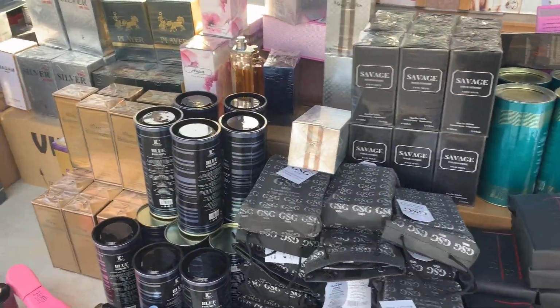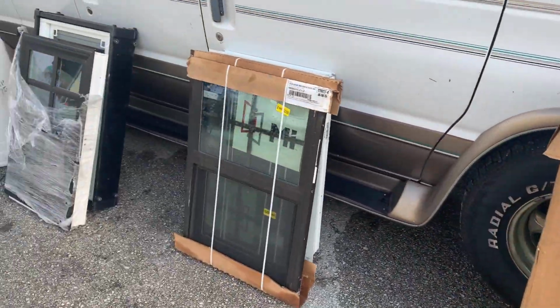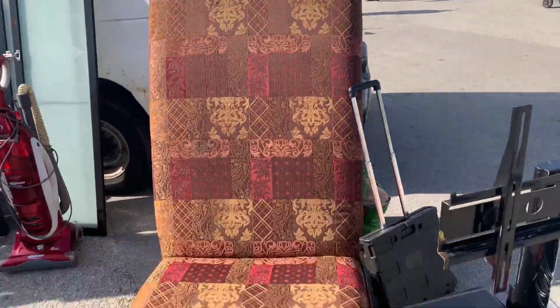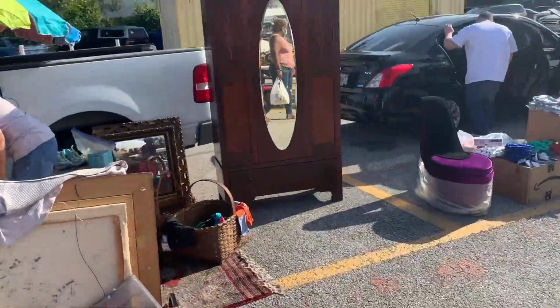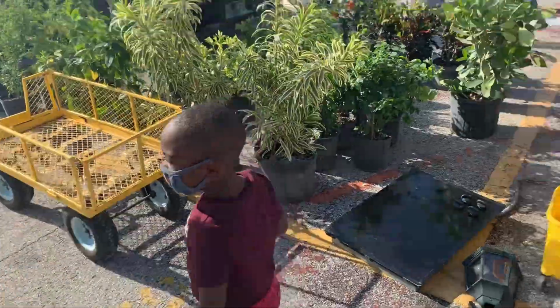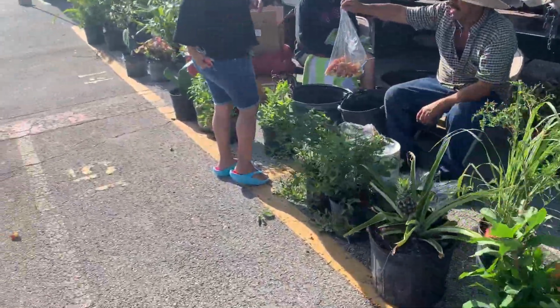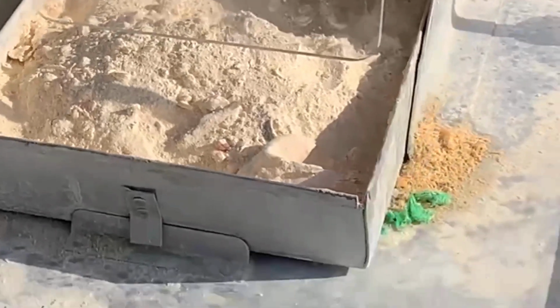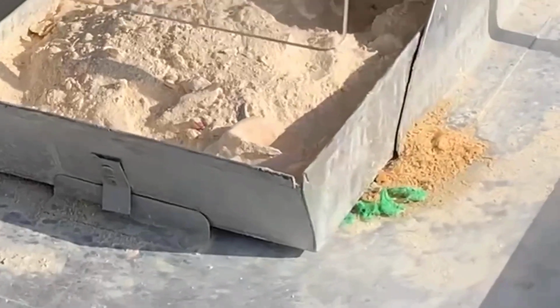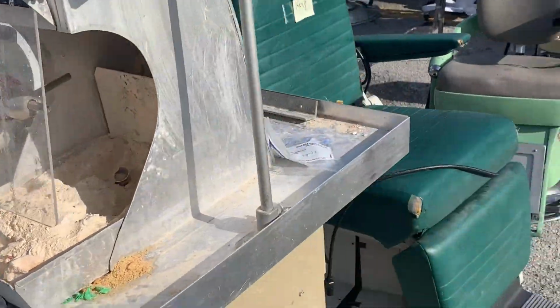So I'm like, there's got to be a Marvel Legends guy here somewhere. Look, they're selling windows for your house. Whatever this thing is. And a whole bunch of more shoes and stuff, and curios and cabinets and plants. You want some plants? Yeah. So I start thinking okay, half this stuff is stolen goods, right? Look at this, a grinder for cocaine. I'm not kidding. What is that? I don't know. It's the craziest thing.